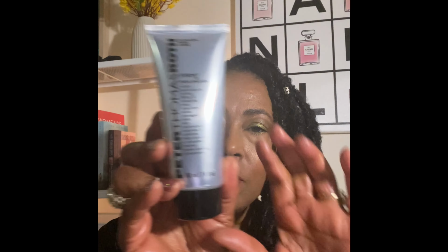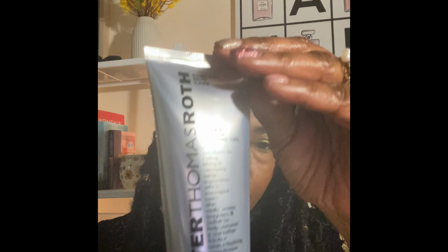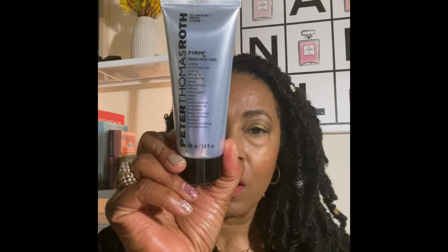Next thing I'm really, really loving is, I forgot about this, the firming peel is part of my skincare as well. It is by Peter Thomas Roth, and it's an exfoliator. Once you put it on and you rub it in a circular motion, you see all the white peel come up, the dead skin. It visibly exfoliates by rolling and lifting and sweeping away impurities. So I've been using this as part of my skincare also, and I do like it. Again, that is Peter Thomas Roth Clinical Firming Peel.